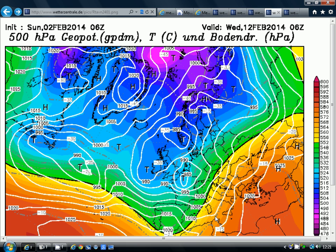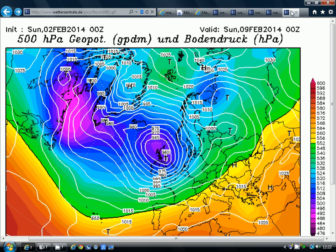Ending up by the 12th of February, day 10. That was day 8, by the way. We started at day 8, a week's time. This is day 10 with the low pressure just to the southeast of the country, possibly bringing some cooler air from the north or northeast in, but it still really is quite an unsettled pattern even out to day 10. No great changes there. Certainly no sign of any high pressure.